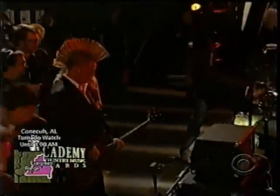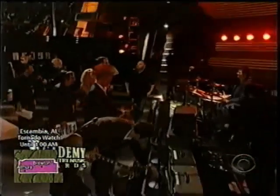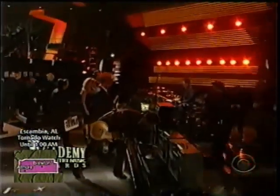Miranda Lambert performs next as the Academy of Country Music Awards continues here on CBS.